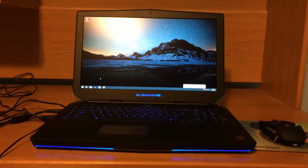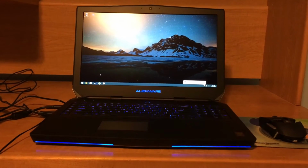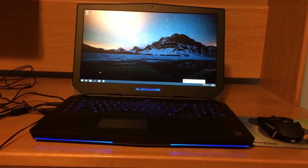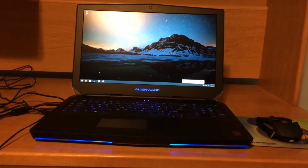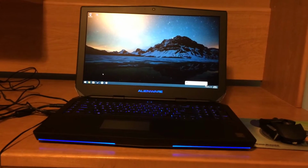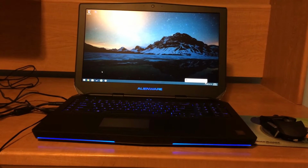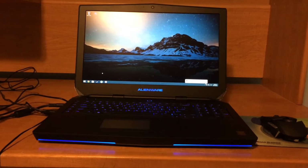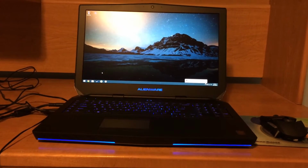16 gigs of RAM, a GTX 970M, and a 1 terabyte hard drive along with a 128 gigabyte SSD. Now, for whatever reason, the OS is loaded on the hard drive, not on the SSD. At this point, I got it the way I like it. I have everything installed. I don't feel like moving it and doing all that. So I guess I'll have to stay with the 1 terabyte for now. But maybe in a few months, I'll upgrade to a 500 gig 2.5-inch SSD. That's a possibility. I don't know why they did it like that.